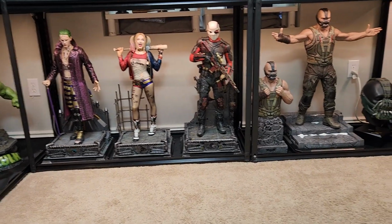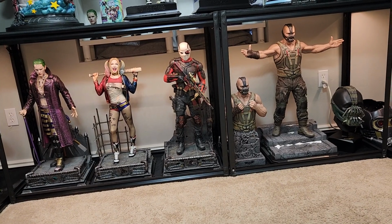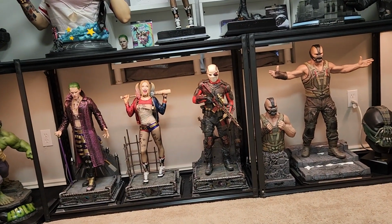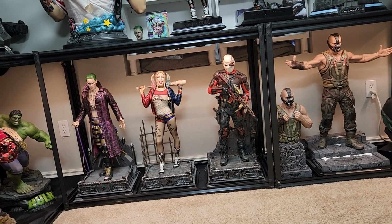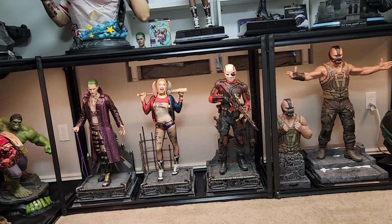Then you have the Suicide Squad line. Now, one thing that's kind of irking me a little bit is having a double Harley. We got Harley there and Harley there. So it's like, should I sell my Prime 1 Harley and just do Joker and Deadshot? Which would obviously leave a big 17-inch gap.